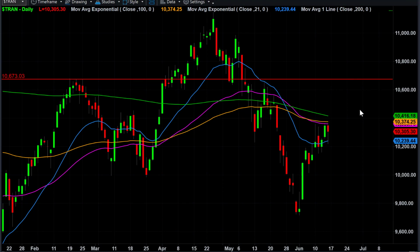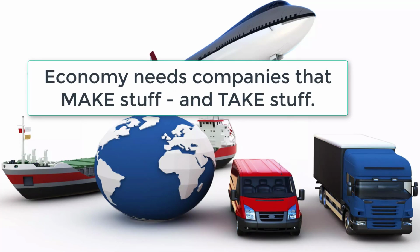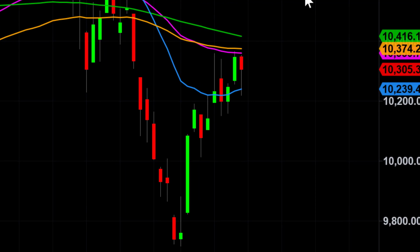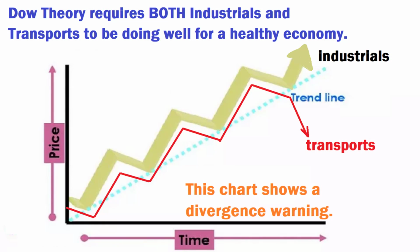If you think about it, guys, whenever anything is manufactured or whenever you buy anything online, like for example from Amazon, that has to be transported. So there are companies that make stuff and there are companies that take stuff. Therefore, transportation or shipping goods is a key part of the economy, and that's why we like to take a look at the transportation index. Because if the transportation index is lagging the stock market, something may not be quite right with the overall market.